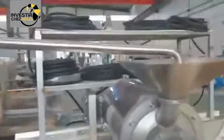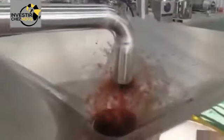Did you know that over 40% of Africa's harvested tomatoes are wasted due to poor storage and lack of processing? This presents a golden opportunity. With tomato processing, you can turn perishable goods into valuable products like tomato paste, ketchup, tomato powder, and canned tomatoes. Why this business? High demand in local and international markets, reduced post-harvest losses, job creation and value addition, potential for export.